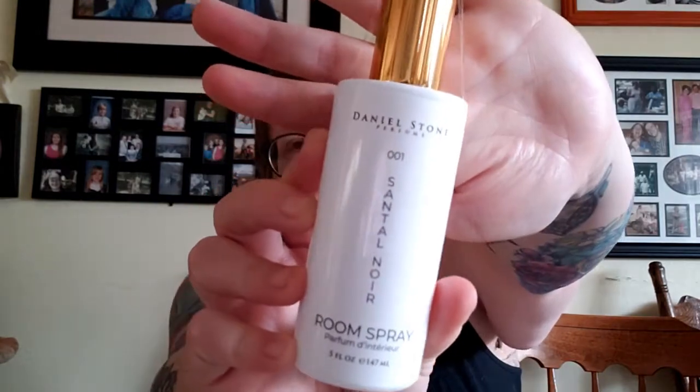Okay, next we've got a room spray. It's a Santal Noir room spray. Do you see that? Let's see if I can see it. Oh, room spray. Okay. And this is 001. So it's 7C. Stone Candles Room Spray in Santal Noir. Spritz your room with this musky blend of sandalwood and cardamom. Let's see what that smells like. And it retails for $36, it looks like.